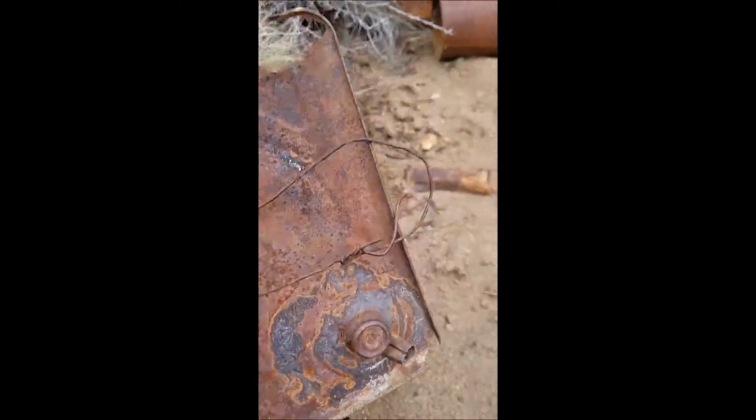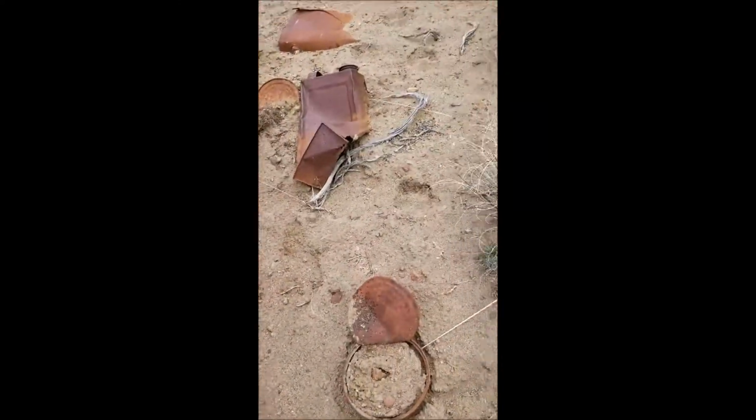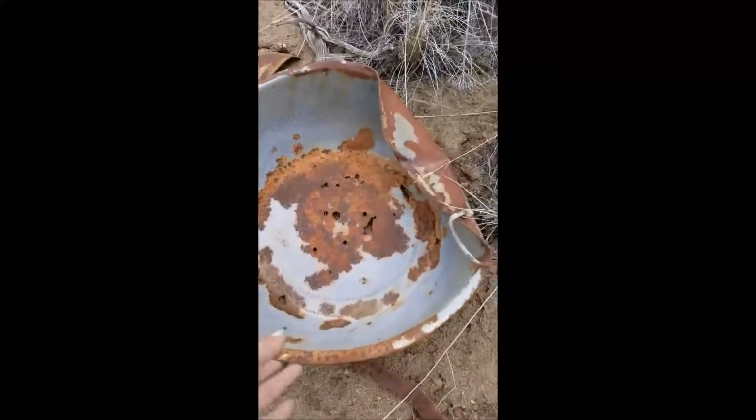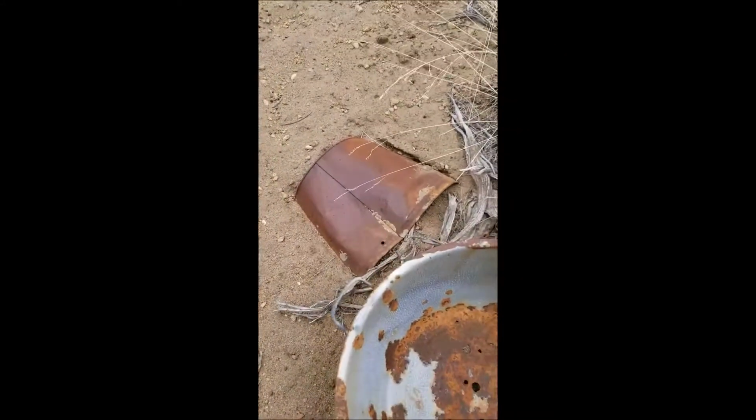And there's a little spout that came out. Okay. So they had gasoline. This over here could be for water. I'm not sure. There's another pail.